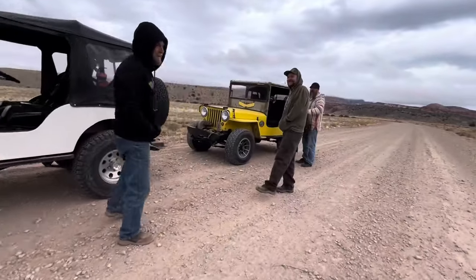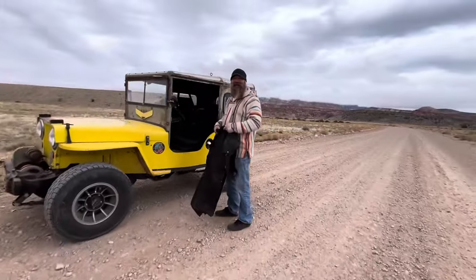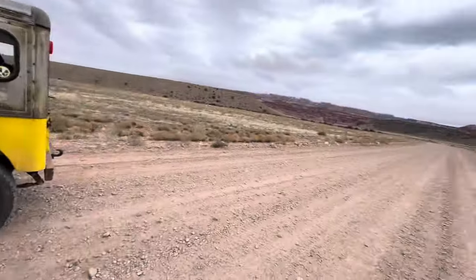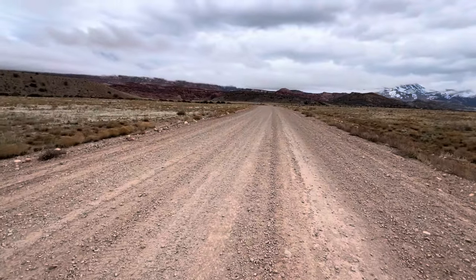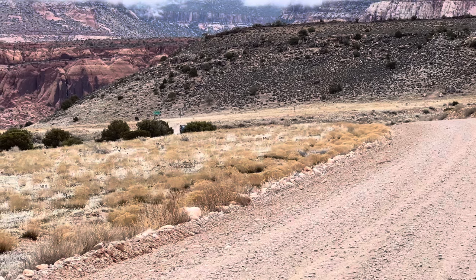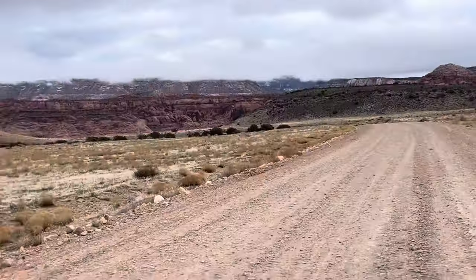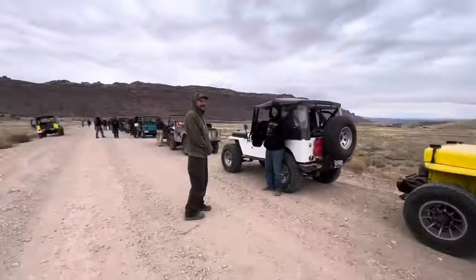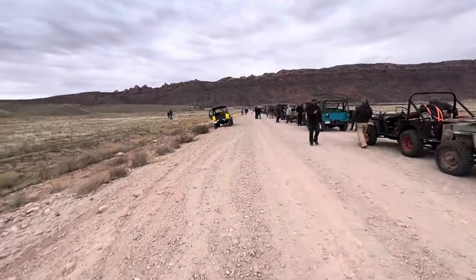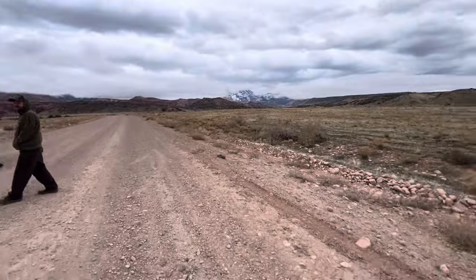40 Jeeps. 40? 40. Oh, well, there's still probably at least another 20 coming. Really? Holy cow. We still got more on the way. Oh, 41. That one's 42.